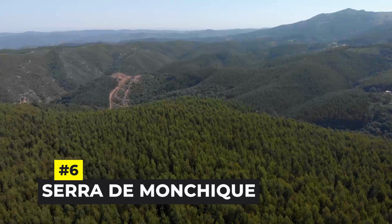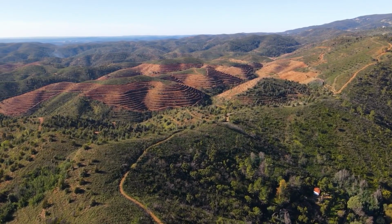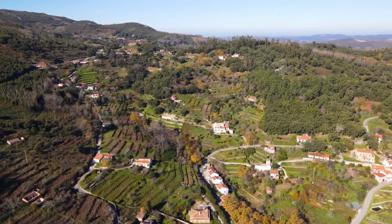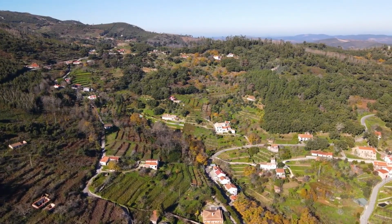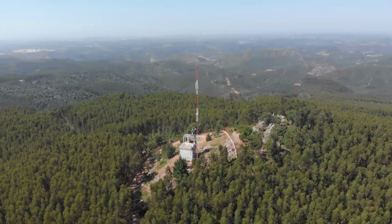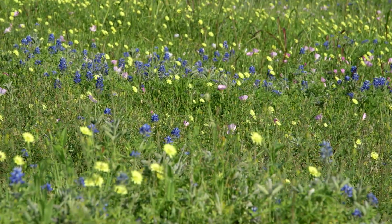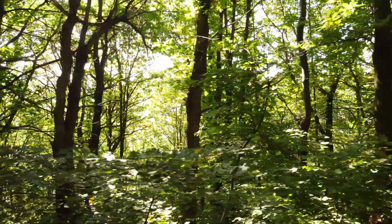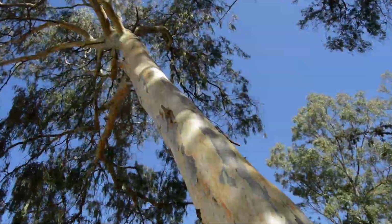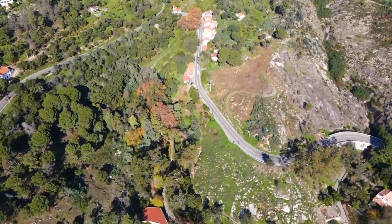Number 6. Serra de Monchique. I feel like my pronunciation's getting better. The Serra de Monchique, a rolling mountain range that lends a stunning perspective to the area's countryside, provides a much-needed alternative, sometimes, to the Algarve's coastal scene. Monchique is surrounded by beautiful wildflower meadows, and the slopes are also covered in chestnut and eucalyptus. The environment is absolutely gorgeous and lush.